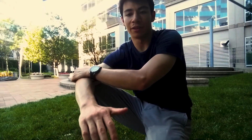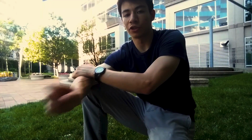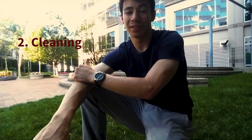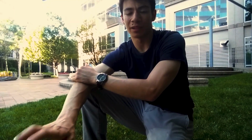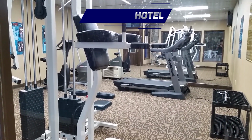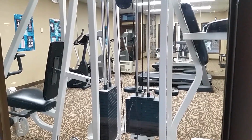The only problem is that the people running your apartments are probably not prioritizing your gym at all, either in terms of maintenance, or maybe even cleaning, which could be disgusting. Well, they're probably decently clean, but they're not the cleanest places. So first off, as you can immediately see in the gym, there's actually a decent amount of equipment here, provided you can be creative enough with it.